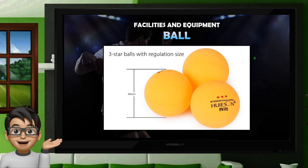Table tennis balls are rated with a star system to denote quality, one star being the softest and easiest to break, while 3 stars is the most durable and approved for tournament play.